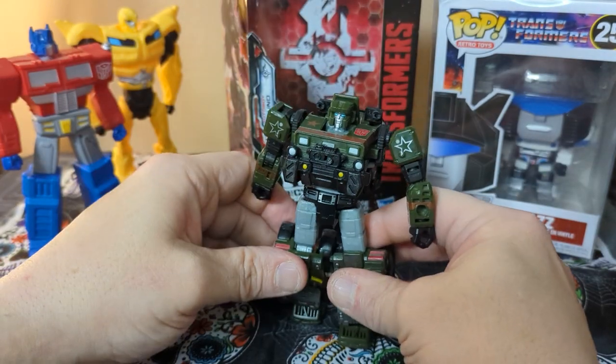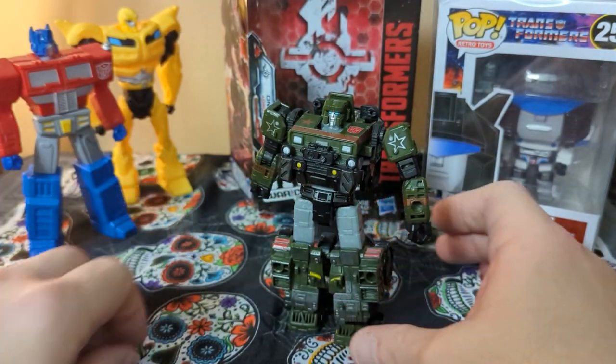So there you have it, people. That is Hound from the Siege War for Cybertron.